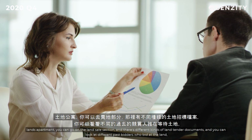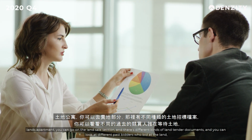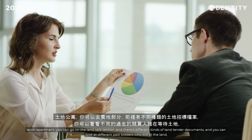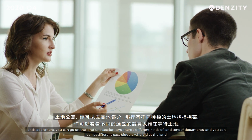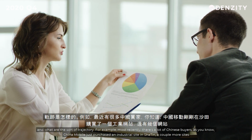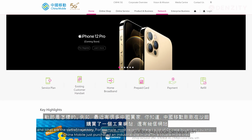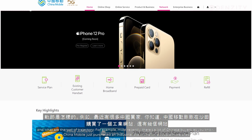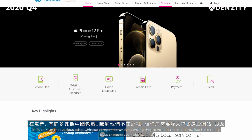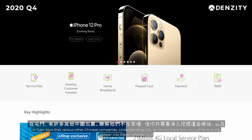For example, in the Lands Department, you can go on the land sale section, and there are different land tender documents, and you can look at different past bidders who bid for the land and what the trajectory is. For example, most recently, there are a lot of Chinese buyers. As you know, China Mobile just purchased an industrial site in Shatin, a couple more sites in Tuen Mun, and various other Chinese buyers. So they're not out there, but you just have to dig deeper into these websites.